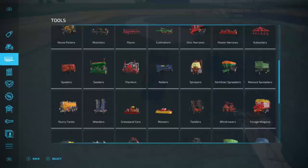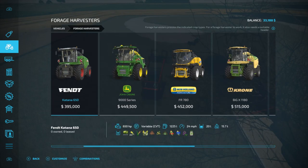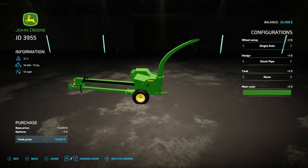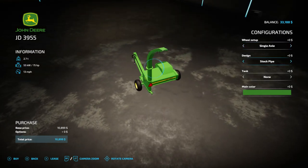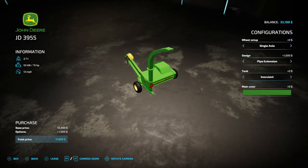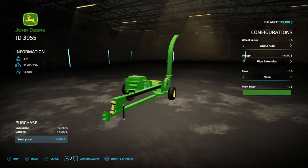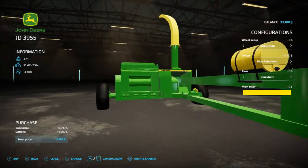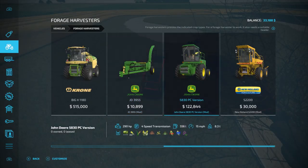Alright, y'all, we're gonna take a little break here and take a look at the four traversers, cause we gotta have one, y'all. Hey, 10 grand, we can get one that we can pull behind a tractor. But what does it look like? It's in the forest harvesters. JD 3955, if you want to take a look at her. And we can afford it.